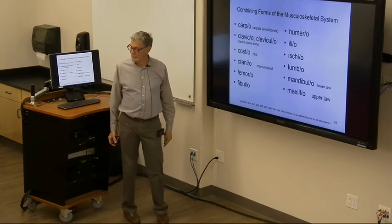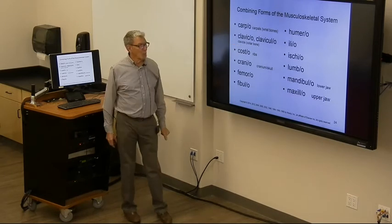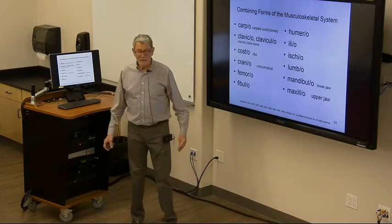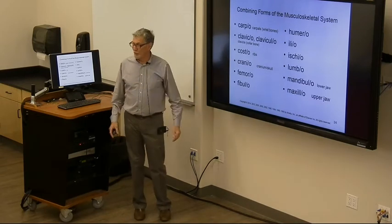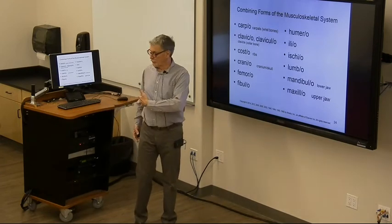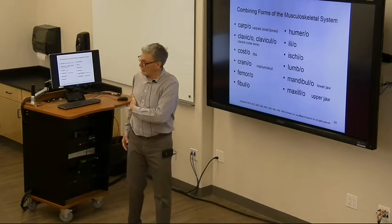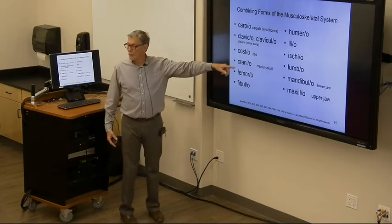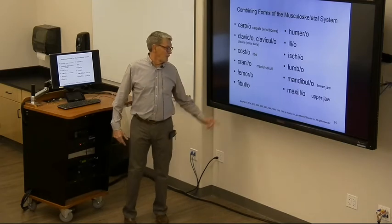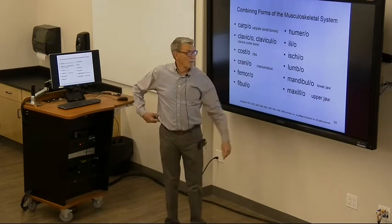Carpo for carpal, wrist bones. Clavico or claviculo for your collarbone. Costo, not Costco, that's where you go to buy stuff. Costo is ribs. So your costal cartilage connects your ribs to your sternum. Your intercostal spaces are the spaces between the ribs. Your intercostal muscles and nerves are the ones between the ribs. Cranio for cranium. Femoro for femur. Fibulo for fibula, your little bone in your lower leg. Humero, ilio for the ilium.